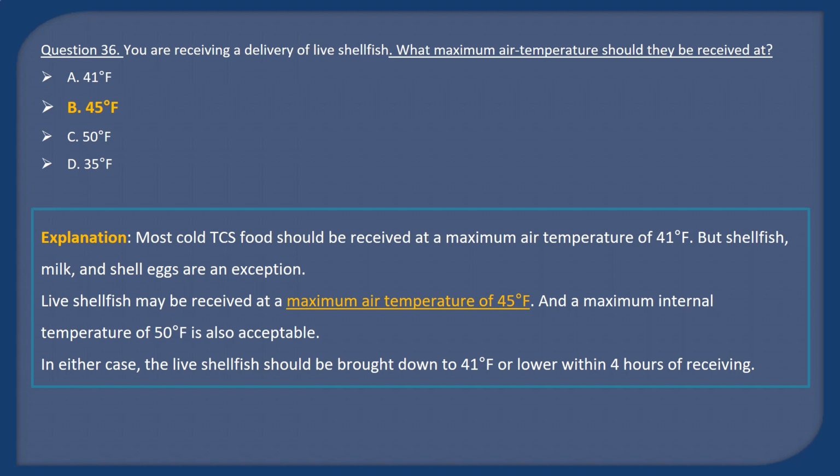Answer B. Explanation. Most cold TCS food should be received at a maximum air temperature of 41 degrees F, but shellfish, milk, and shell eggs are an exception. Live shellfish may be received at a maximum air temperature of 45 degrees F, and a maximum internal temperature of 50 degrees F is also acceptable. In either case, the live shellfish should be brought down to 41 degrees F or lower within 4 hours of receiving.